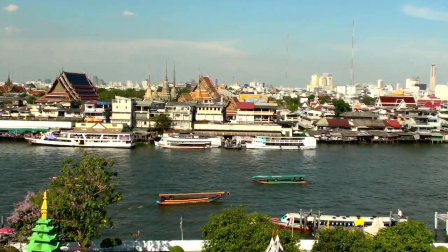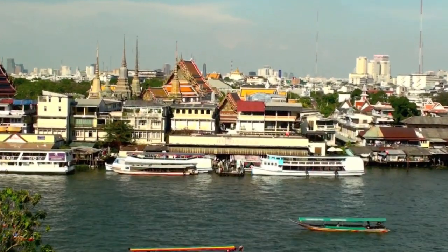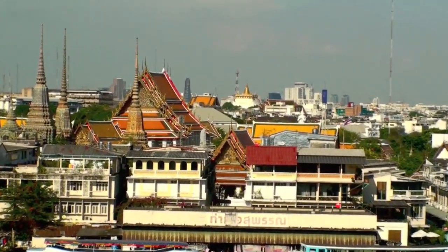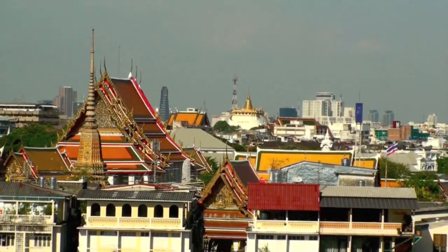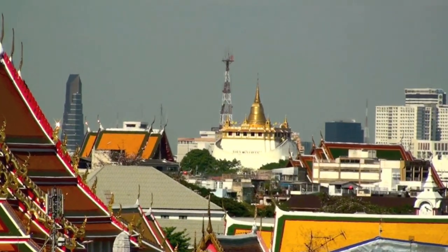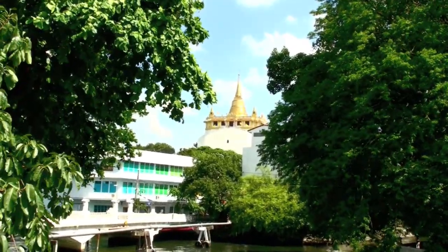The Golden Mount is part of Wat Saket and has a somewhat unusual history. King Rama III, early in the 19th century, wished to build a large chedi on the site to mark the entrance to the city of Bangkok. The ground, being soft and marshy, could not support such a large structure, and it collapsed before completion.